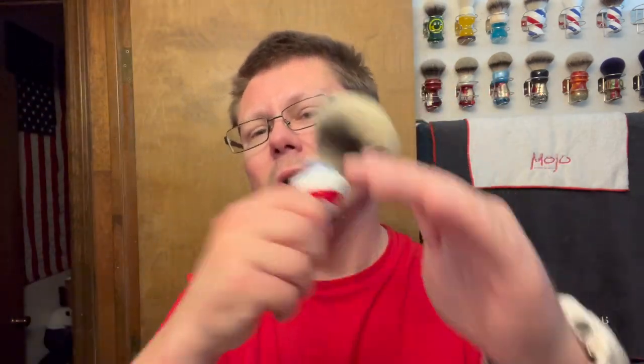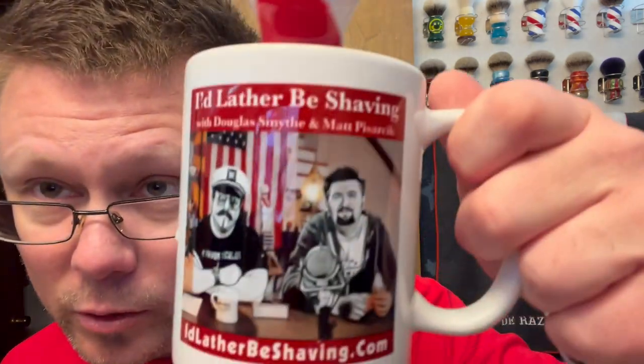First of all, the brush we're going to be going with is my DSCosmetic barber pole handle brush that I re-knotted a while ago with the 24 millimeter two-band Maggard badger knot. So that is the brush we're going to be using today. Put it in the I'd Rather Be Shaving mug. Already got the warm water in there, so that's soaking.